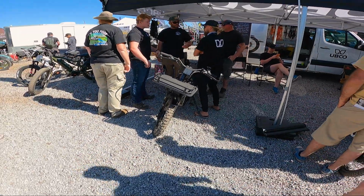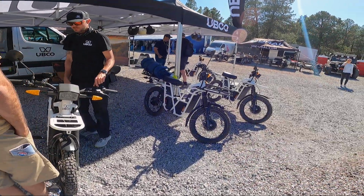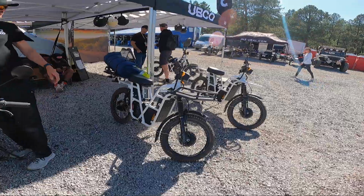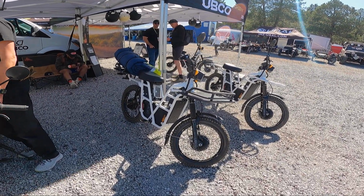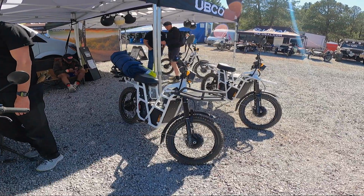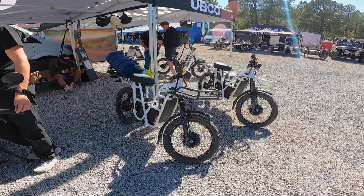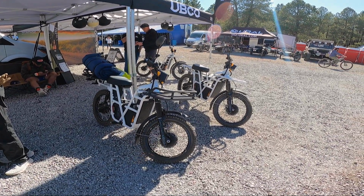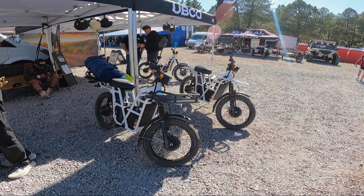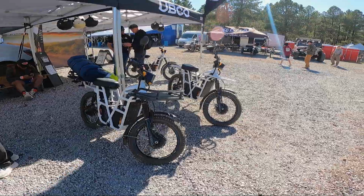Awesome. What are these retail for, and where do we buy them? $5,999 to $7,999, depending on the size of the battery, I think. Yep, and model. And go to UBCO.com. There's about 80 to 90 dealer locations around the U.S. We sell through Camping World stores. You can also buy online. And there's a bunch of power sport dealers out there as well. So a lot of different options, just depending on what suits you best. UBCO. UBCO. Great. Yeah.